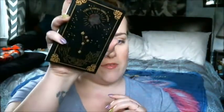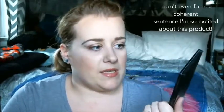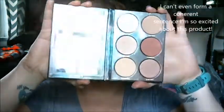It closes. It's the perfect size for travel. I would totally throw this in my purse or makeup bag if I'm traveling somewhere. I can't say enough good things about this, guys. I was going to do a separate video on it, but I don't foresee myself needing to, because I'm just so, ugh, I love it.